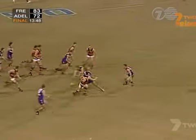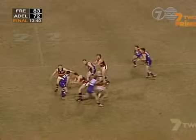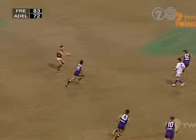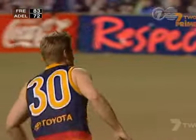Burton, Pittman, Costa to Sampson. High ball. At half forward, Modra trying to get hold of one. McGovern, well done, Ren, to put the pressure on with Vardy. Back to Modra, good hands. Rashudo, beautiful handball. James, nice kick. Here's a goal. Vardy goes in and kicks it. They're a good side and they keep coming.